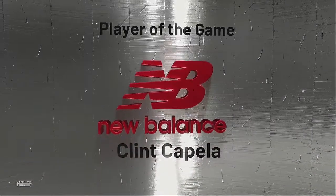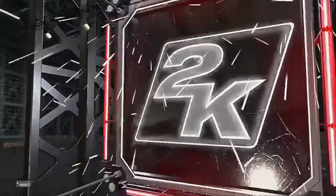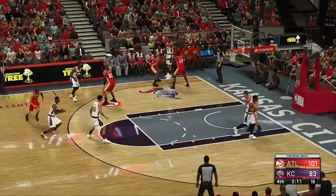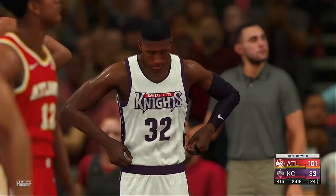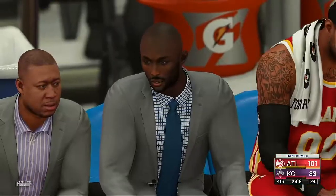Player of the game, Clint Capella. And he's had the hot hand tonight, Kevin. No doubt about it. He's gotten his field goal percentage up over 60. And you're only going to get it that high when you're taking good, smart shots. On the road, in a tough atmosphere, he's taken on the role of star tonight. If one of their other players came up short, he picked up the slack to make sure they'll be walking out of here with a win.